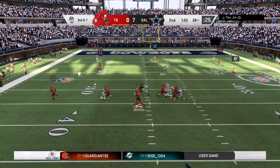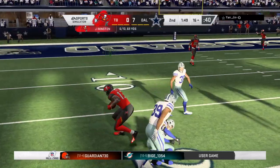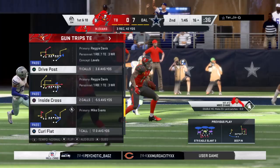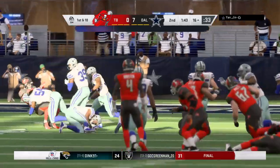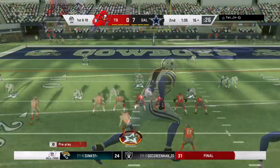To throw is Winston. He finds his target. It's Evans. And inside the 20 before he's brought down. That's good for a Buccaneer first down, a pickup of 12 yards. Has a pretty good throw on the curl route there. 3rd down, and they pick up a first.